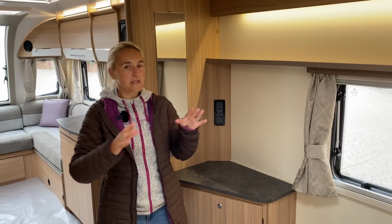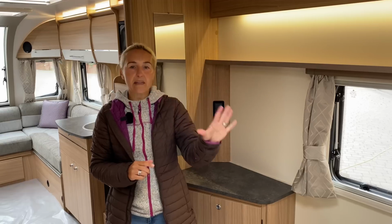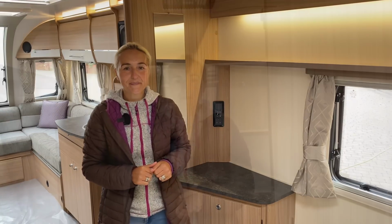What we'll do now is we're going to spin around and we'll have a look at that rear washroom. So right at the back of the Bologna is where we're going to find the rear washroom. This is a layout I like. We had this before on our caravan. It's not for everyone, but I like it.